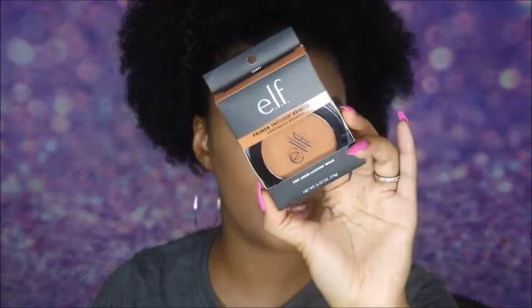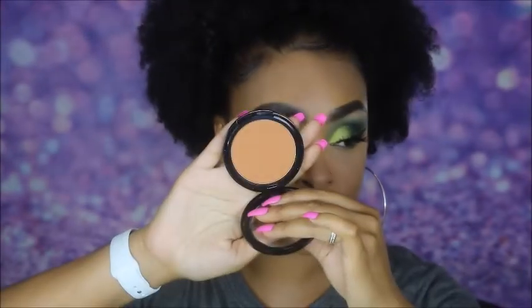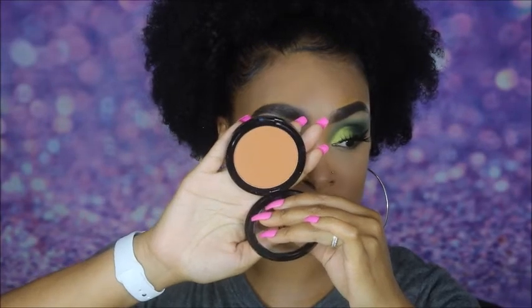I am going to use this one right here. This is the e.l.f. Primer-Infused bronzer, and it's in Constantly Bronzed. I love the shade right here. It just looks so pretty, very reddish and warm, perfect for summer. This is what it looks like right here. This is going to be really, really nice, I can tell.